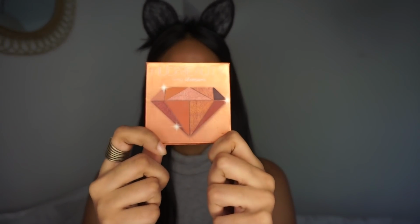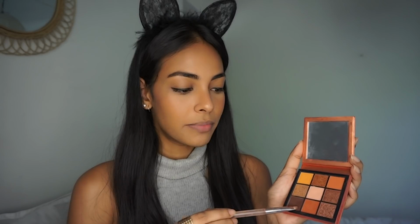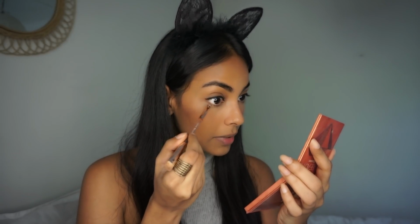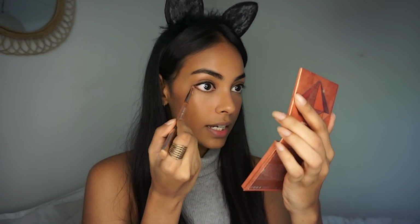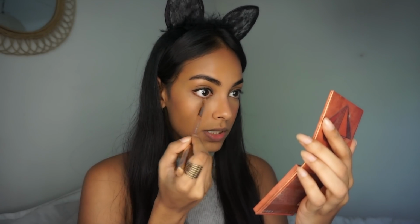This is the eyeshadow palette that I swear by. It's the Huda Beauty palette in Topaz. So this is the eyeshadow palette I swear by, especially these two colors down here. It's something I gravitate towards. It's the brown and the orange together. And I just like to drag it under my lower lash line. I feel like this kind of pulls the look together just a little bit and it really frames your eye nicely. I don't like wearing eyeliner in my waterline because I feel like that closes my eye off a little too much.